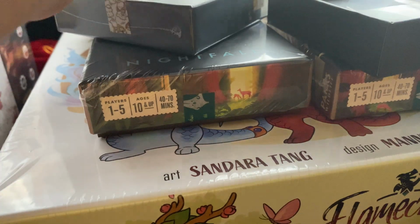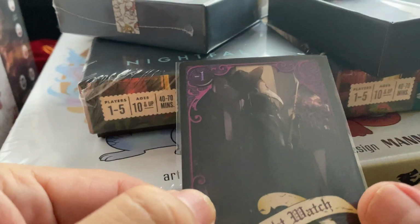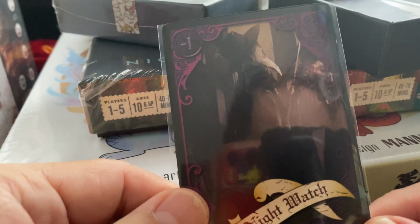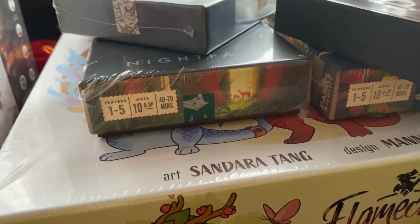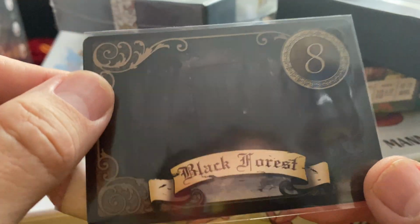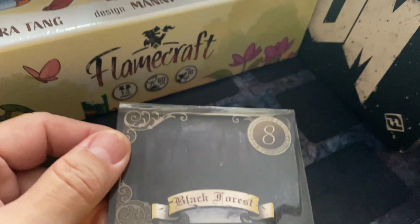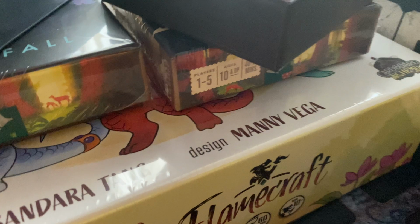It's not really a difficult game. This is quite an easy game, I would say. Easy to learn. And on the cards, they have neutral language, like Night Watch. I already sleeved them, so you can tell I'm all ready to play this game, because it's one of the games I'm very, very interested in. And Black Forest, see. I don't know if you can see. I can't even see it, I think it's reflecting too much light. But basically, you get the gist.